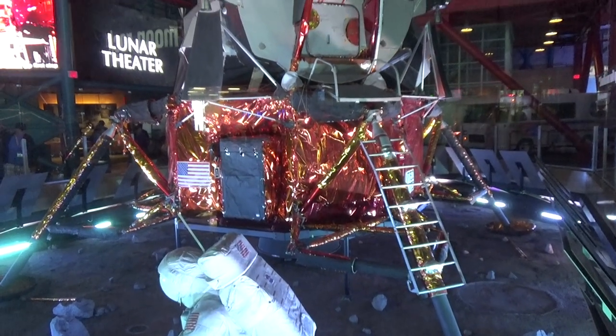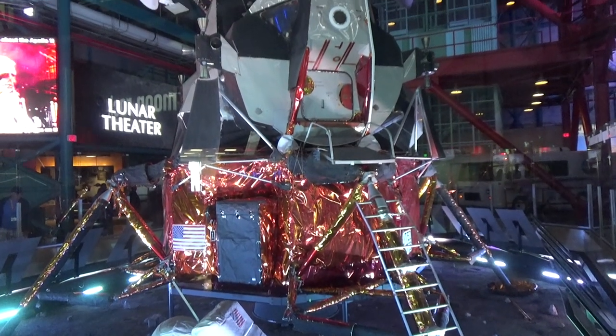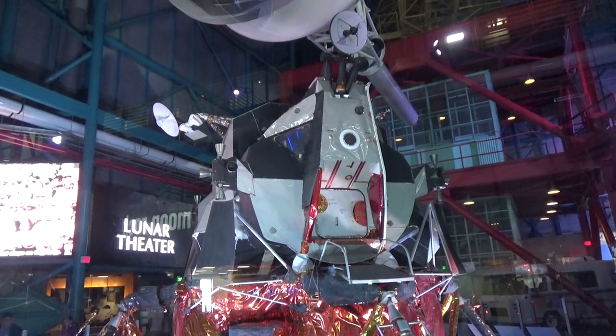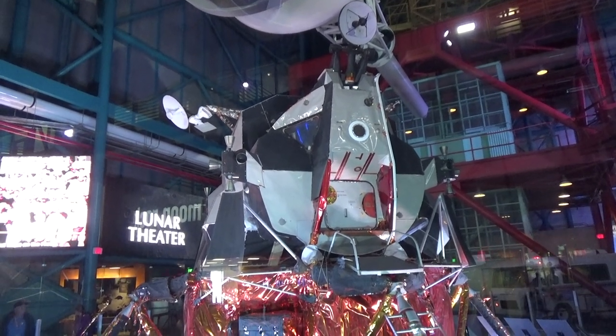The lunar module that's on display at the Saturn V Center, LM9, was originally intended to fly on Apollo 15. It didn't fly on Apollo 15 because the lunar module was replaced with one that could carry the lunar rover.